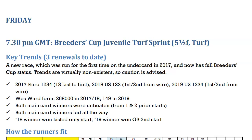The first race of the weekend is the Breeders' Cup Juvenile Turf Sprint, run over 5.5 furlongs on the grass. It was an undercard race in 2017 when the Euros went 1, 2, 3, 4, 2 of them running from the very far back of the field. But since then, in the 2 actual Breeders' Cup renewals of this race, the US have taken the 1, 2, 3 in 2018 and the first 4 home last year. So the Euros are up against it.